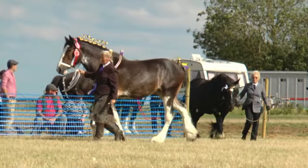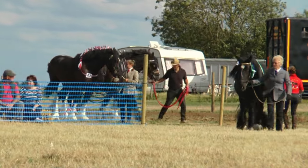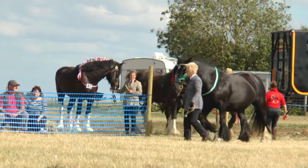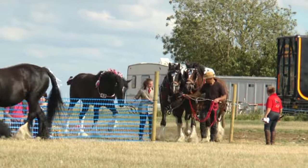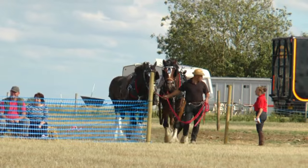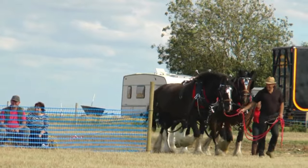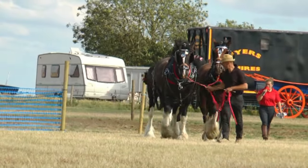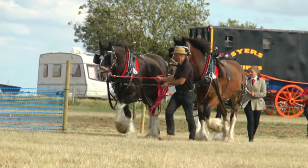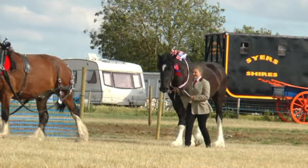And some more horses now coming in for another parade. Right, here we go. Let's get these horses in here today. Anybody else just like to start filtering in for me, please?